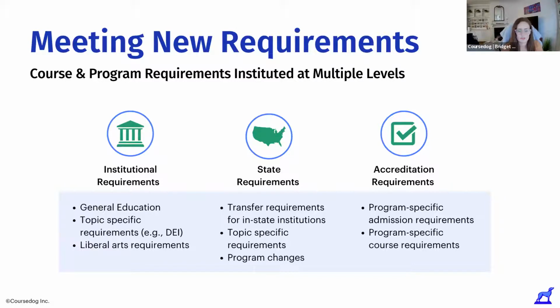Many institutions set their own requirements in areas such as what courses constitute general education, and to what extent students should be taking liberal arts courses. And of course, some of those topic-specific requirements. There may be required courses around certain topics such as DEI, civics, or other themes.